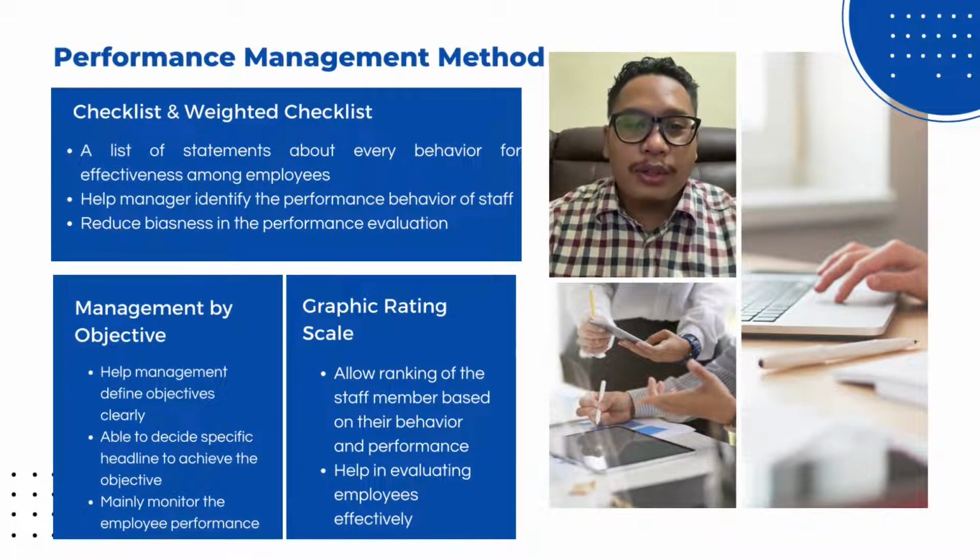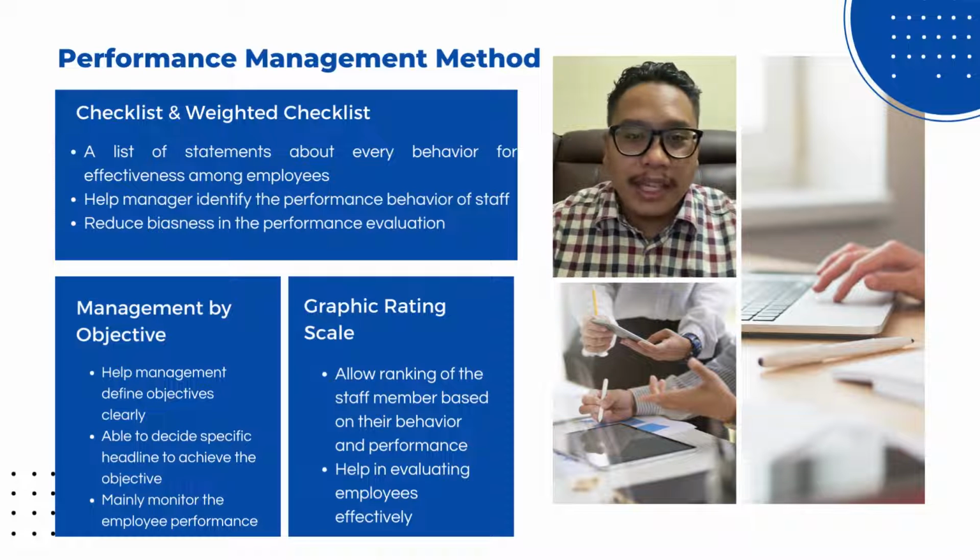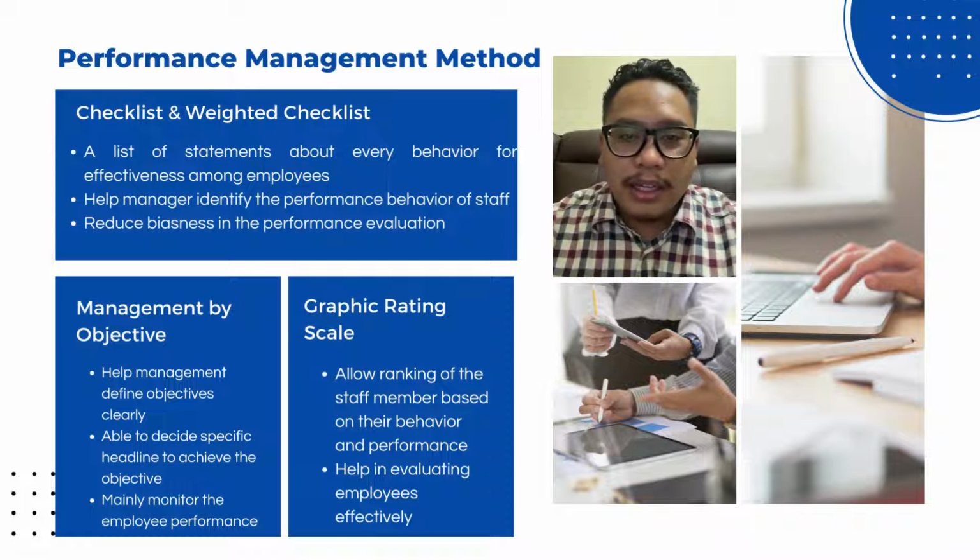So for today, I will continue the slide. I will explain the performance management methods that are used by IKEA. There are 3 methods that are being used by IKEA. First is the checklist and the weighted checklist.